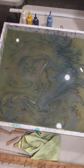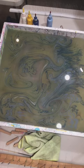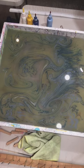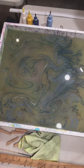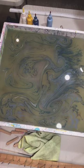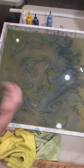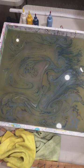If I could pull these up after I'm done and rinse them again and rinse some of that off. All right, so that color dripped from the paper onto my plastic, so I had to mop it up in a few spots because when I lay the other pieces down, I didn't want it to soak up that color.